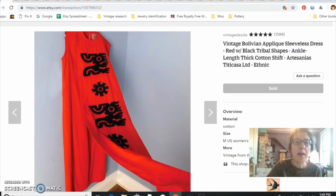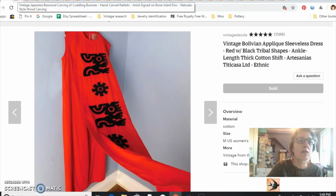So the first item I have to show you is a Bolivian applique sleeveless dress. This is more of the ethnic clothing that my sister-in-law sends me. She really has a great eye for it, and she buys it at rummage sales for next to nothing and sends it all to me. So I paid nothing for this and sold it for $48.